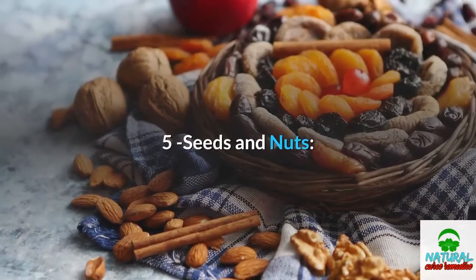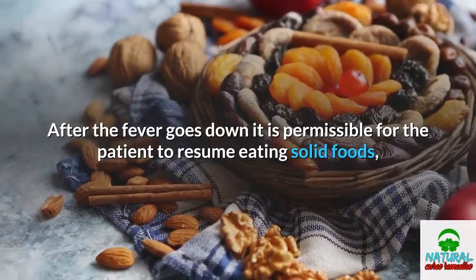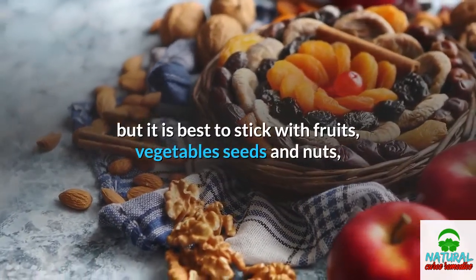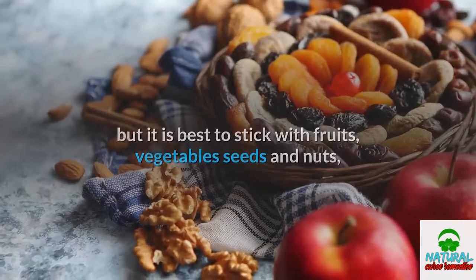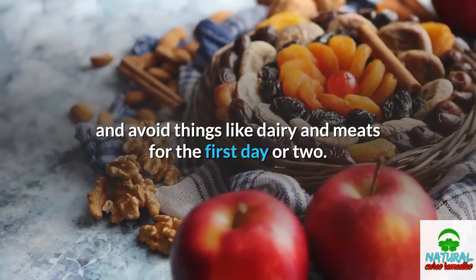5. Seeds and nuts. After the fever goes down it is permissible for the patient to resume eating solid foods, but it is best to stick with fruits, vegetables, seeds and nuts, and avoid things like dairy and meats for the first day or two.